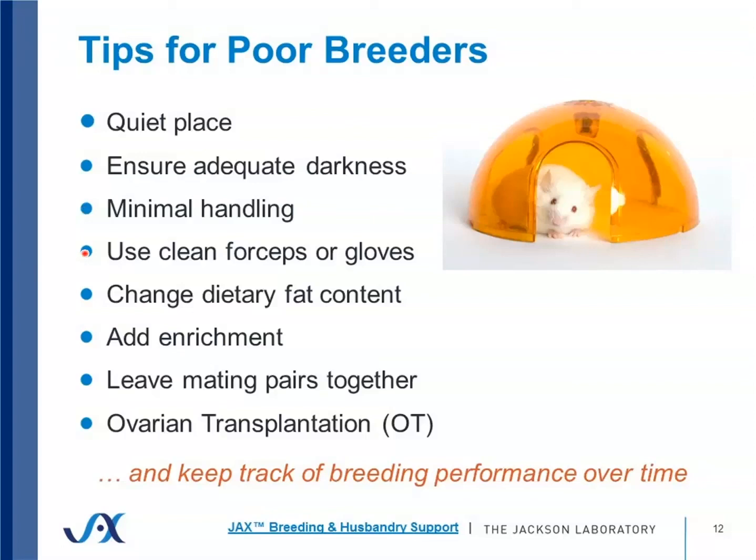Limiting scent transfer from one cage to another can therefore help improve a colony's breeding performance. Also, altering the fat content in the diet fed to breeders can improve breeding performance. Some mice will breed better if you increase the amount of fat in the diet, whereas other mouse strains breed better if you decrease the amount of fat in the diet. Adding enrichment is another way to improve breeding performance.